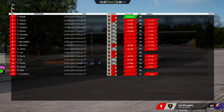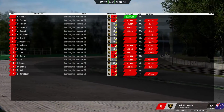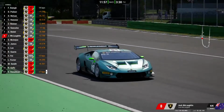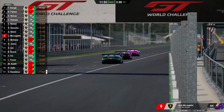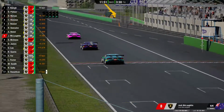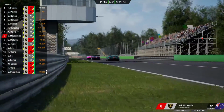So at the moment, McLaughlin is running just under 2 seconds a lap faster than most of the rest of the field. I'm not sure if he has enough time though. It's going to be tough. I don't think so. If he can make this happen, he could maybe step on the podium. Well, I think a win may be out of the books.